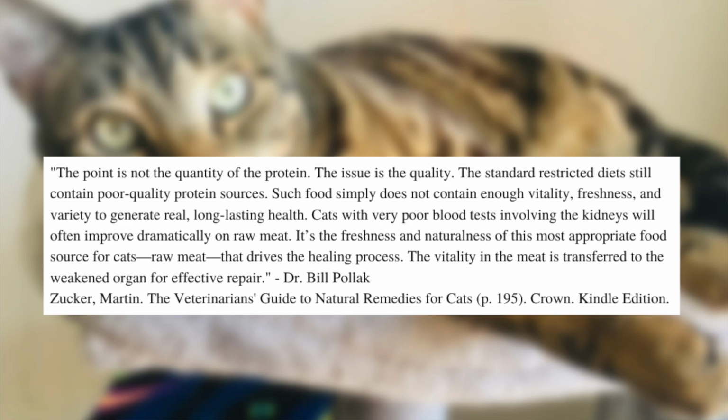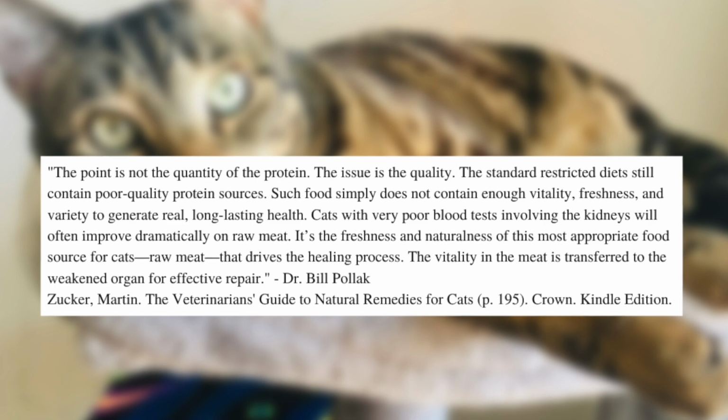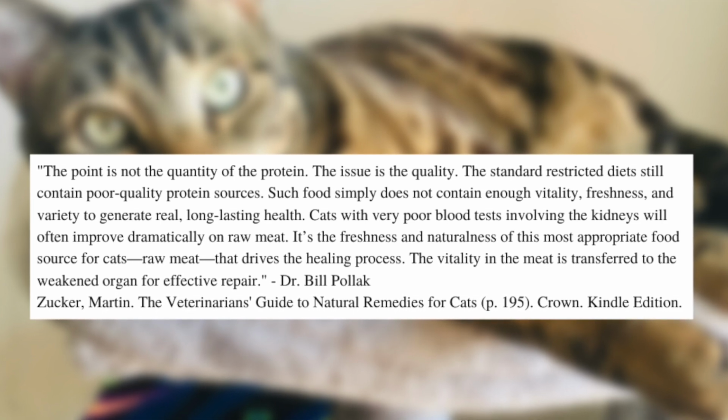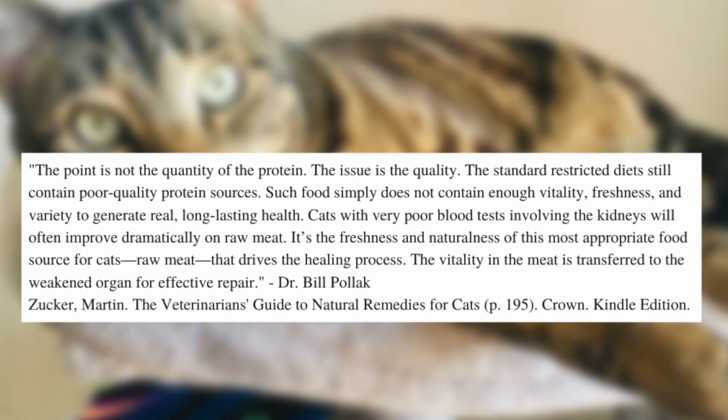The point is not the quantity of the protein, the issue is the quality. The standard restricted diets still contain poor quality protein sources. Such food simply does not contain enough vitality, freshness, and variety to generate real, long lasting health.